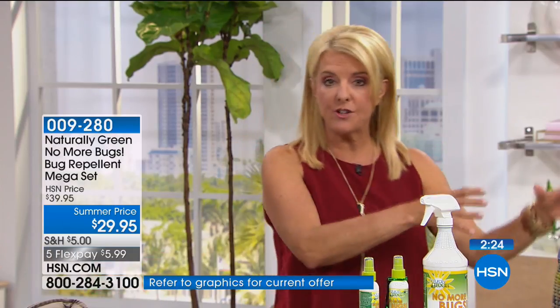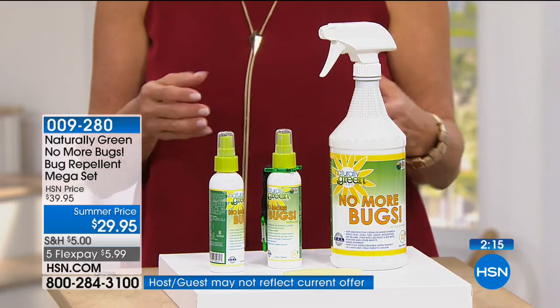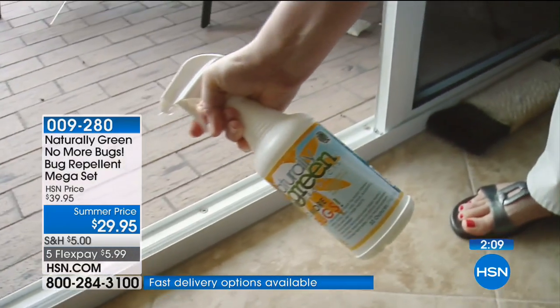Then you're going to go for a walk or you're going to be outside at a barbecue, and you have a different spray for when you're outside for your skin. What's I think most brilliant, and don't forget, is this is for everything. It's for all those circumstances. So you're not buying specific products for indoors and then something else for outdoors. You can use it anywhere in your house and basically on anything.